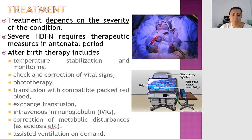How to treat? Treatment depends on the severity and on the form of hemolytic disease. We have three methods of treatment of hemolytic disease. It is phototherapy, it is exchange blood transfusion, and the use of specific immunoglobulin.